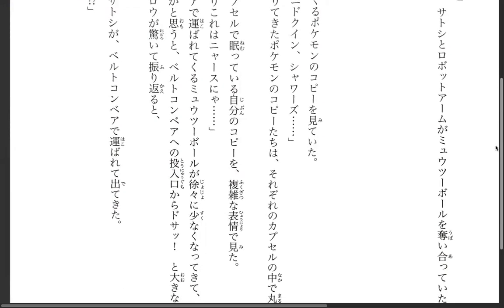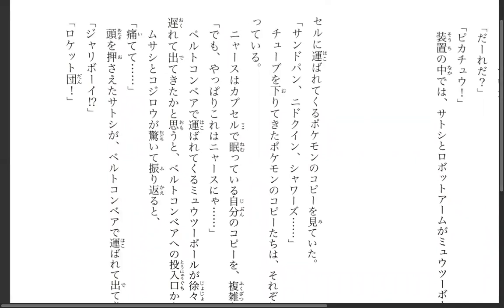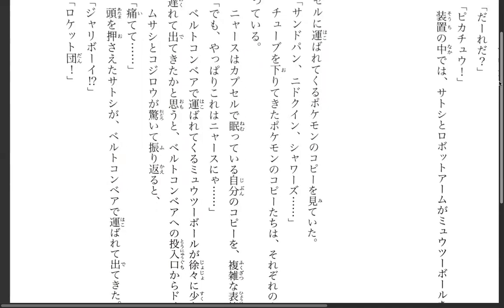So Meowth, with a complex look on his face, looks at his own copy who is sleeping in the capsule. And Red Polar Bear, "Demo, yappari, kore wa nyasu ni, nyasu nya." The Meowth. Yeah, you gotta finish everything with that. But this really is Meowth, nya. Yes. And Ubi, onegaishimasu.